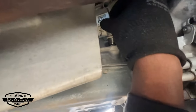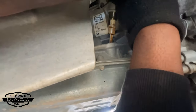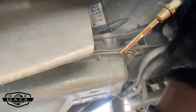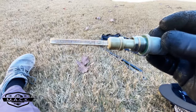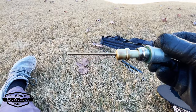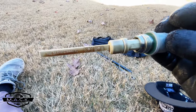All right, you can hear that suction when you release it. And that is your fill dipstick. All right, so far it doesn't look too bad. It looks brown, kind of like I expected it to be. Transmission fluid, of course, is red. So, yeah, this shows a little bit of use, but not too bad.